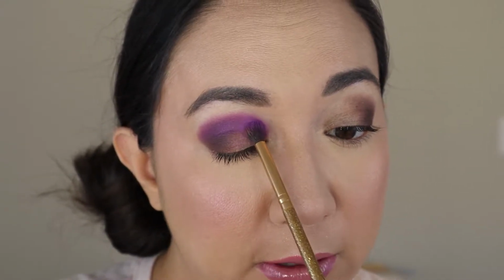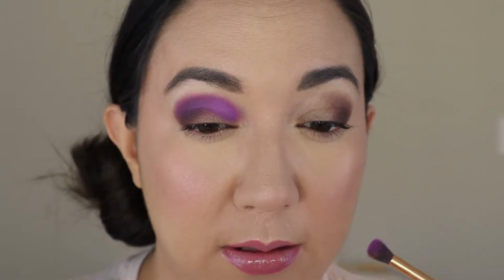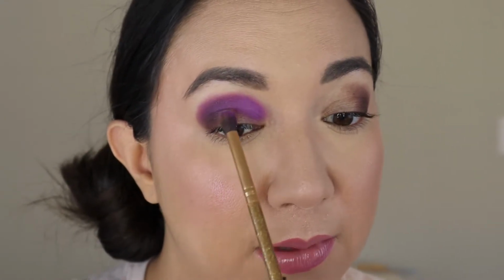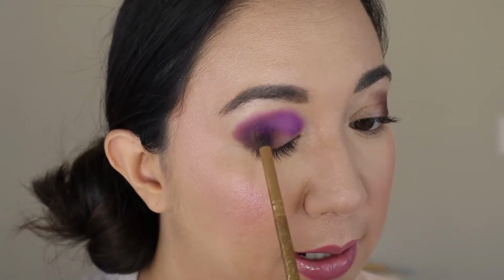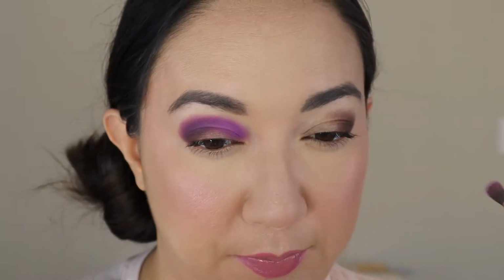So that's just unfortunate. This is just a difficult shade. Do you guys see that? That's crazy, right? The edges are even darker when you're trying to blend. But I mean, it doesn't look terrible. I think the way I used it was probably the best way.